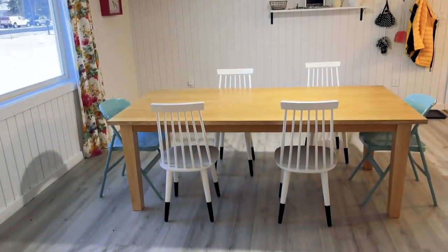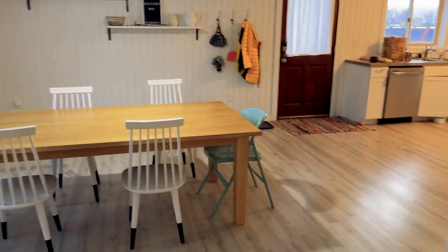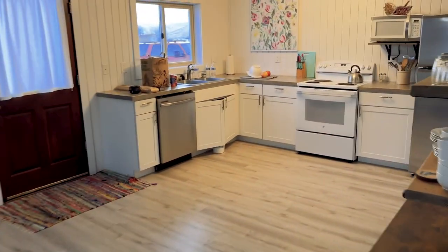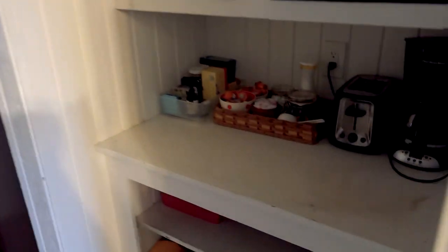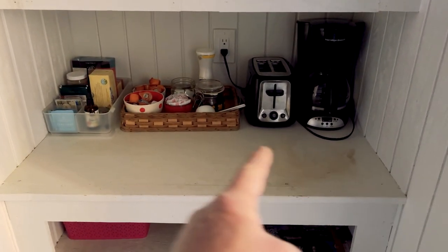Look at this great kitchen. You can feed the whole logging family or have a barn dance on the weekends, I take it. Nicely stocked kitchen. Little nook there where they've got all sorts of coffee and accoutrements.